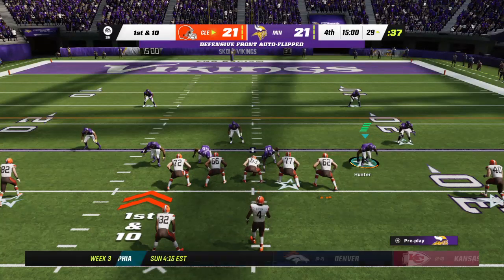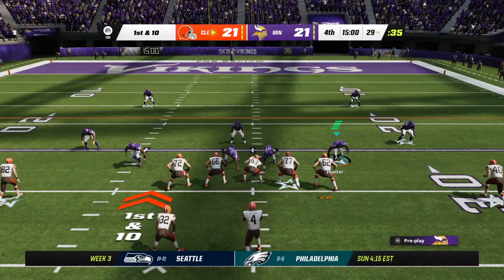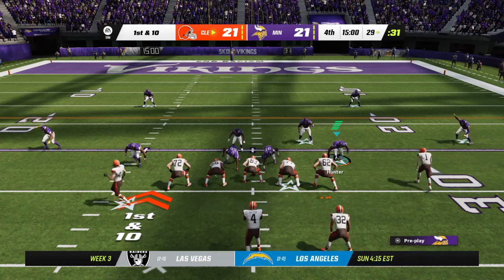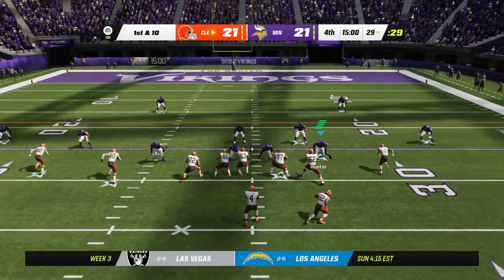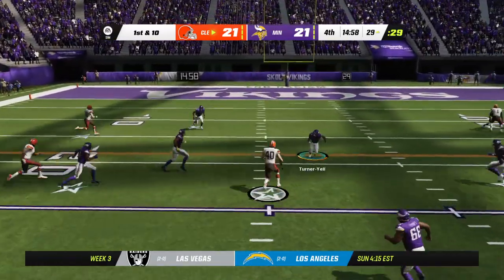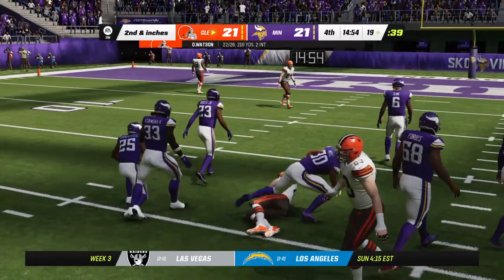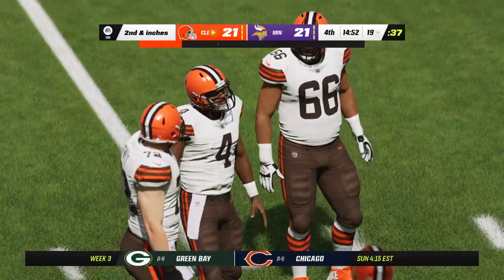Life in what's been a dormant offense in this second half. Here's first and 10, out of the gun, Watson. It's a short one here, complete to his tight end, and they're going to get this down inside the 20.